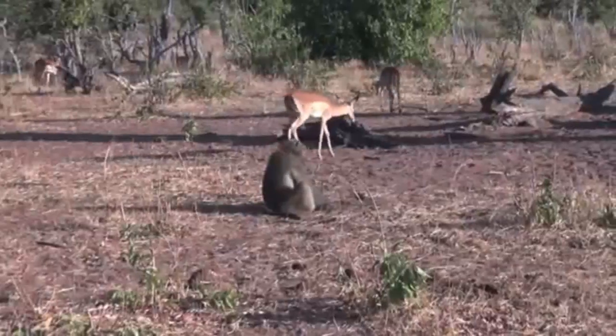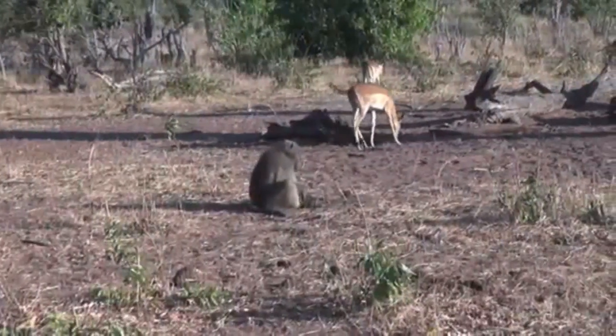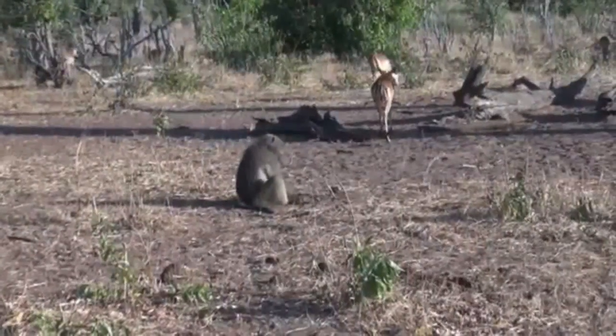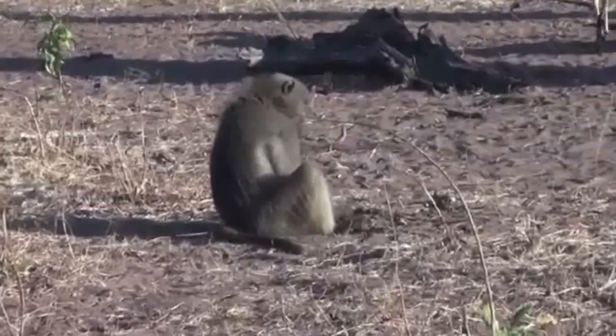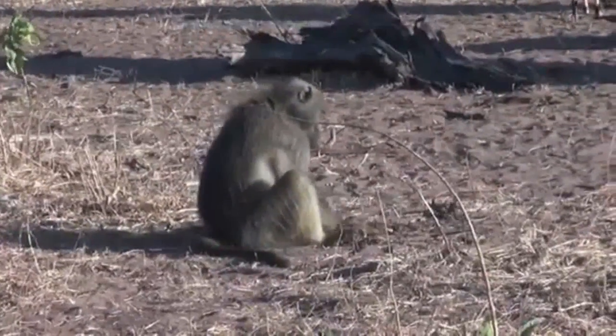Their breeding is throughout the year, whenever there's availability of food, giving birth to one young one after about 6 months. There are some cases where twins were recorded, but it's very, very rare. They give birth to one young one after about 6 months, and they can live up to about 18 years. That's in the wild. These are the Chacma baboons, Papio ursinus.